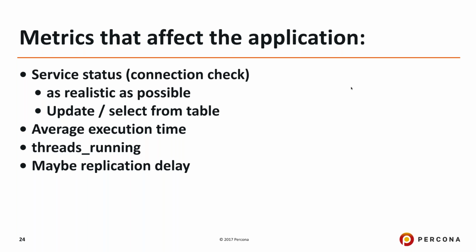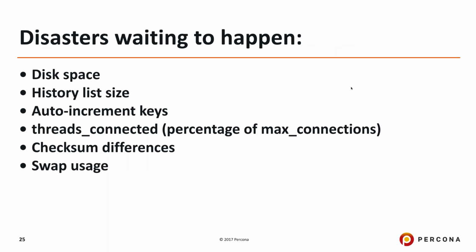If your application is sensitive to replication delay, if it reads from slaves and expects current data, then you probably want to alert on replication delay. Things that will cause problems if you don't alert on them: disk space, history list size, like I mentioned earlier, auto increment keys that are running out of space in their data type, like an int key that's running out of the maximum value for an int. That will break in a very sudden and probably unpleasant way.